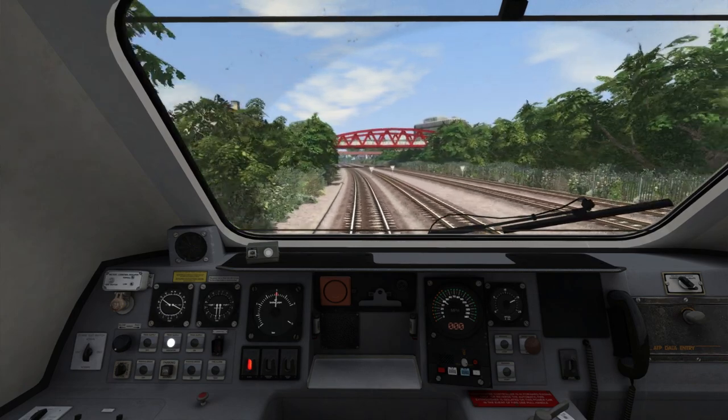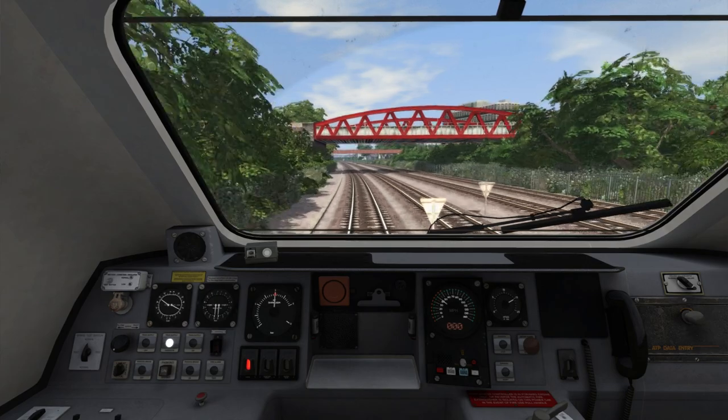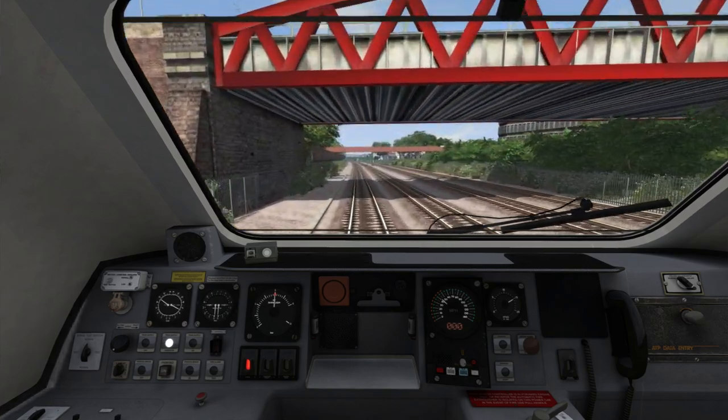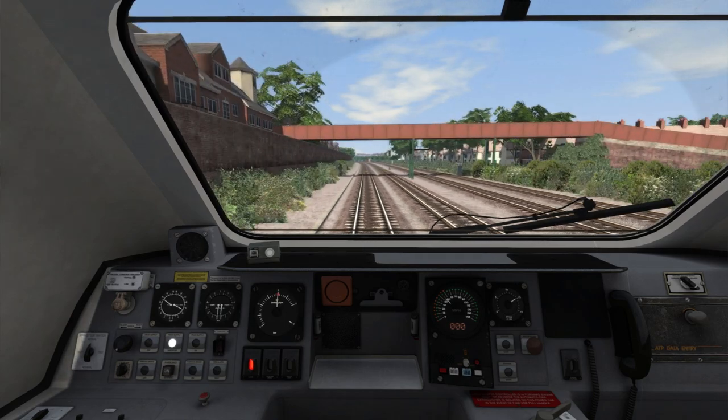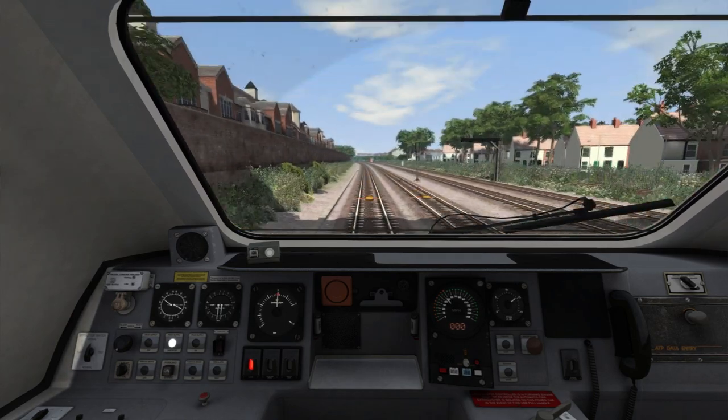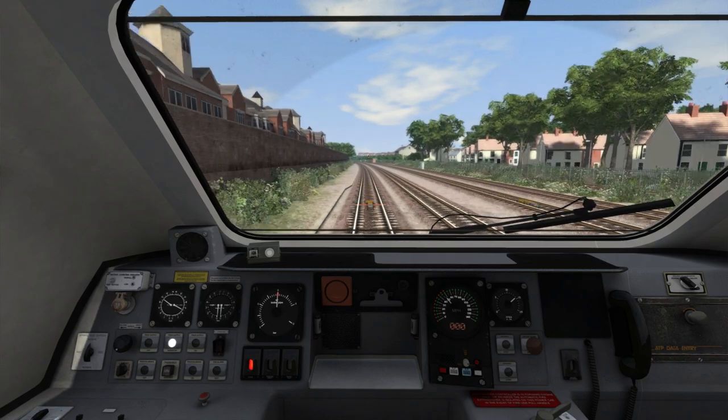I am now in full power, accelerating up towards 95 miles per hour. As we get up towards 95, I'm then going to cut the power back. I'm going to need to go between idle and notch one to maintain the speed.